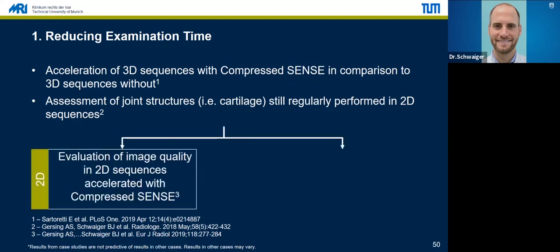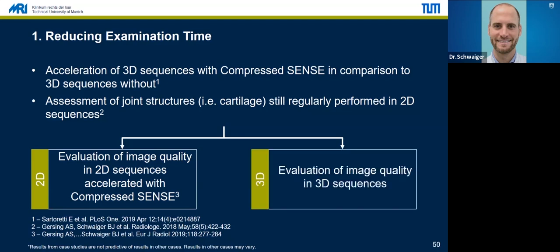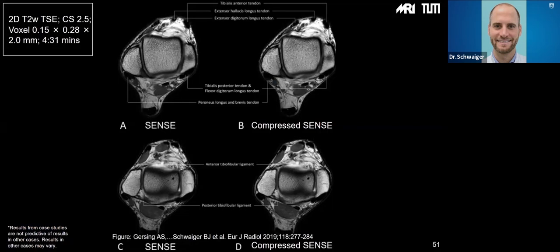So this is something I would like to talk about first, and this will be based on a publication we did on ankle imaging. And then secondly, I'll show you some examples of what you can do with 3D imaging, which is accelerated with Compressed Sense. So let's look at the 2D sequences first.